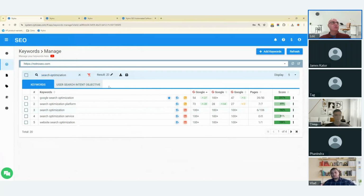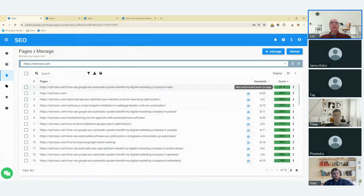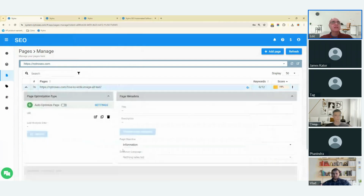Basically, we go to the pages section. We sort the pages by score. This score relates to the keyword, basically. The more green the page is, it means you have very good content relevancy to any of the keywords. But on the other hand, if you ask to see the ones that have low content relevancy, then these are potentially good pages to enhance their content, because you have some relevancy but not enough. Some of them maybe you don't need to invest in, like news, but how to write an image alt could be one that we want to invest in.